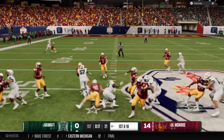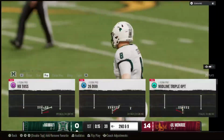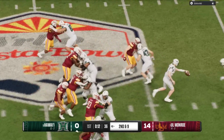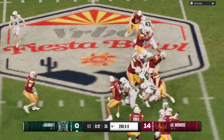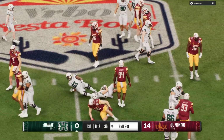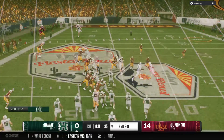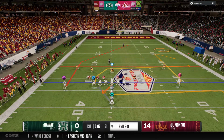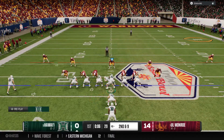Here comes a handoff. You know, in an era that we live in right now, everybody wants to spread the field around, try to create space, try to create one-on-one matchups, and the defense has countered over the years by trying to play out wide. But here's a great example of a defense that has the ability to play wide, but still be solid at the line of scrimmage and not give up big run plays.